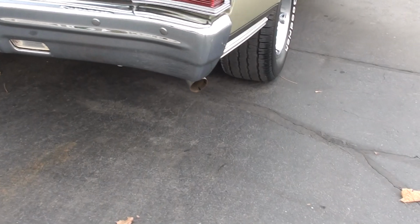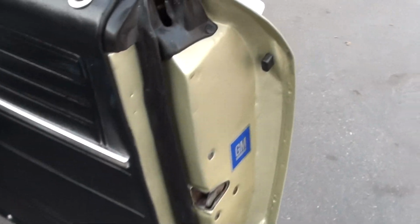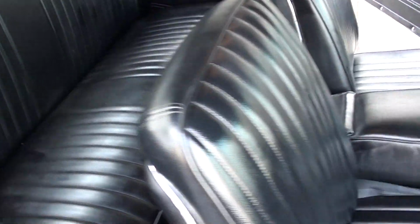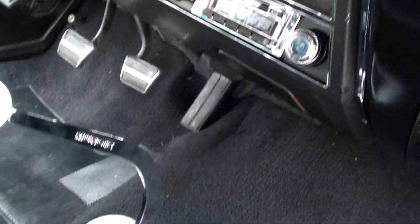Nice and clean underneath. They got some pictures underneath of the car for you. Seats are nice. Got the Muncie shifter in it. Cool car. And then, like I say, it's got all the SS trim. It's not a real SS though, guys. It is a tribute or clone car.